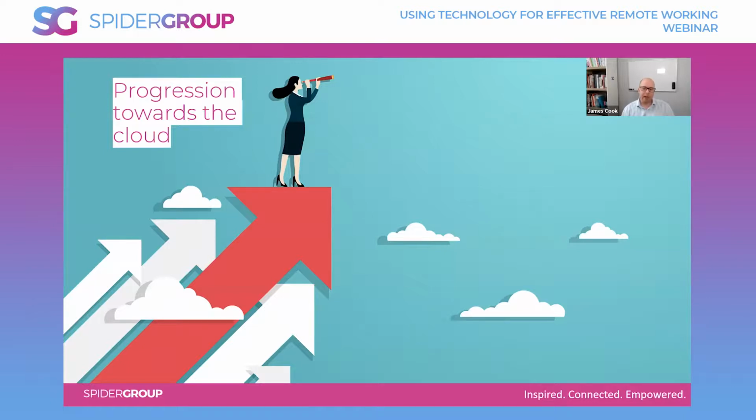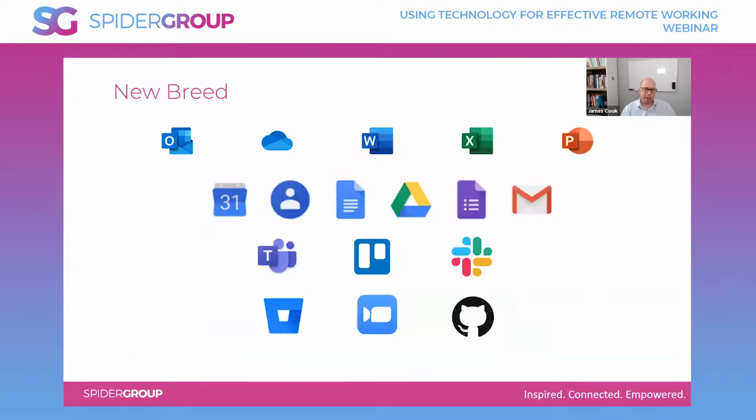But not only that, it's opened up a huge other realm of opportunities, because these companies then publish what's called APIs and integrations. And actually you can hook loads of stuff together to give yourself an amazing technology stack that really helps you with moving your business forward. So this is what I call the new breed of cloud.